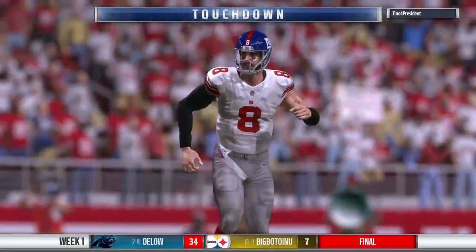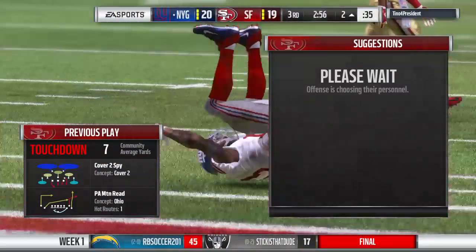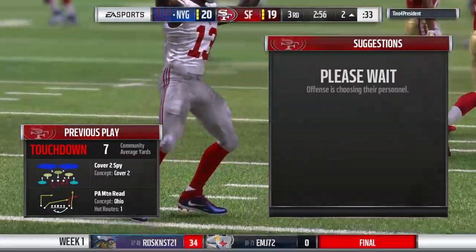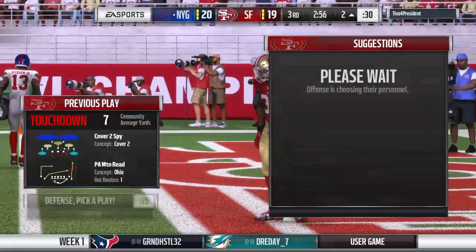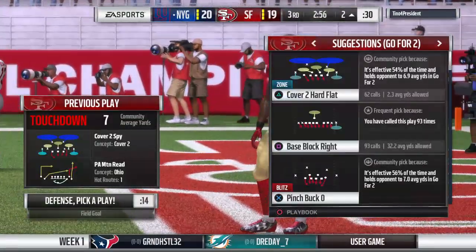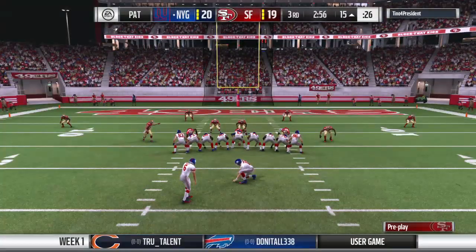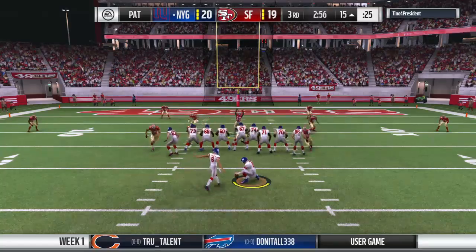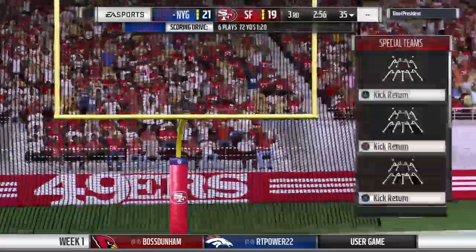He's got a man, complete. And he will take it on in for a Giant touchdown. Odell Beckham, 33 yards. And the Giants are once again going to retake the lead. Now for the point after. And the lead is now 2.